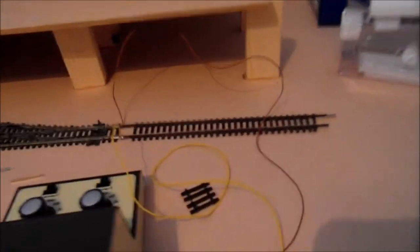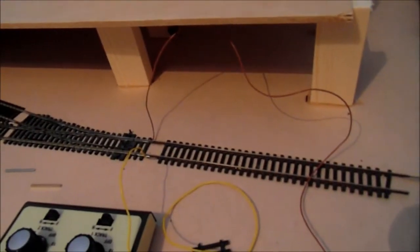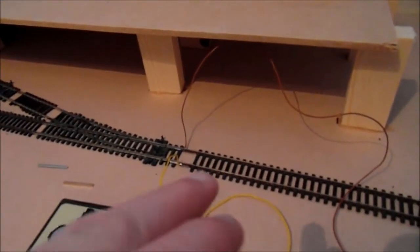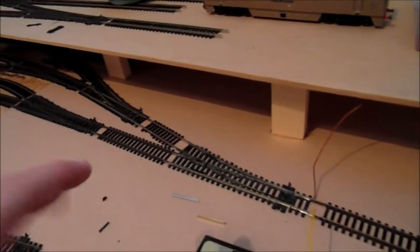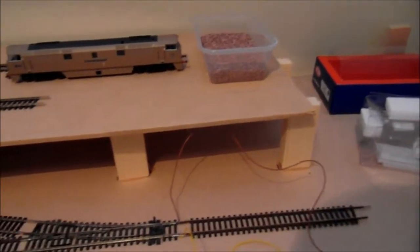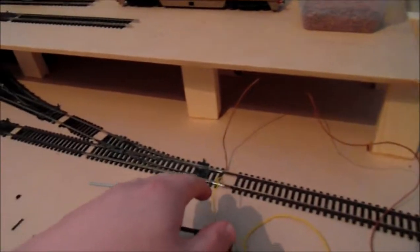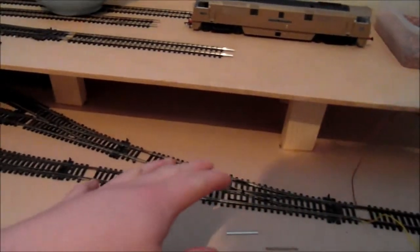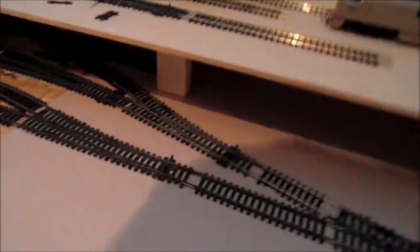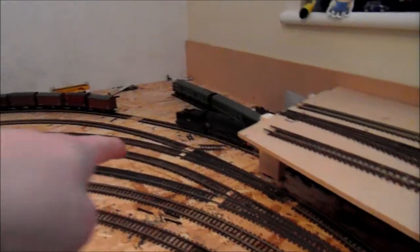This is where the track's going to go up its incline, which we'll have a look at in a sec. But it goes into points straight away. So you can imagine now that this track's got to go up and around to the top level, which is here. So I have points straight away for sidings. And if we look, we got quite a few, and then they go off into these points here.